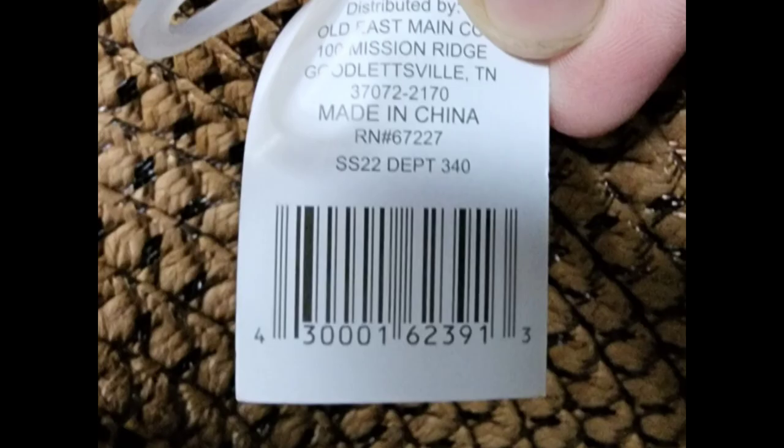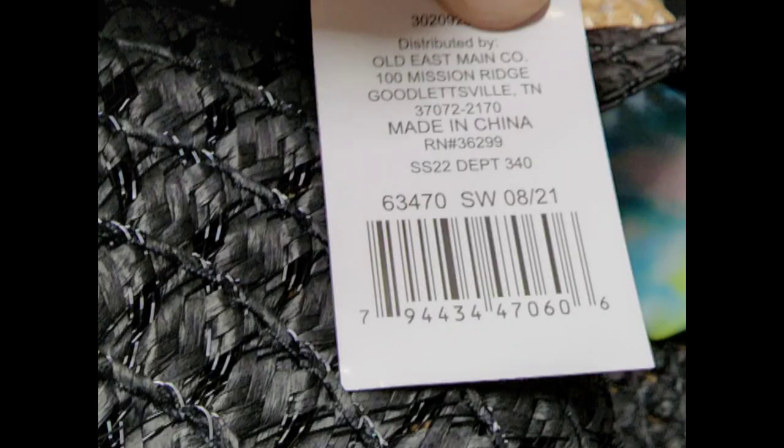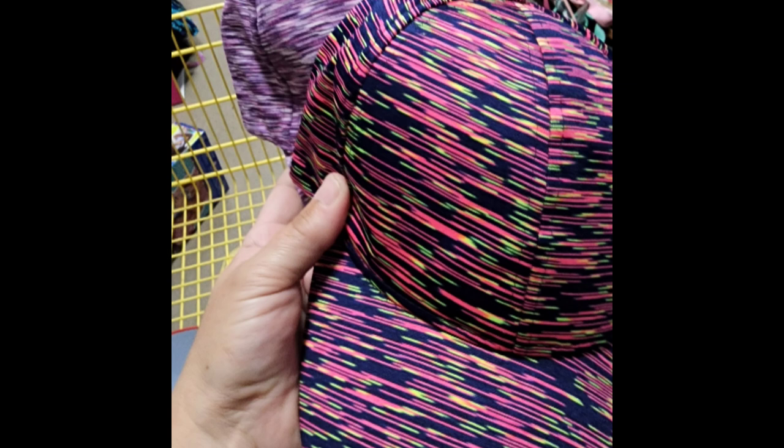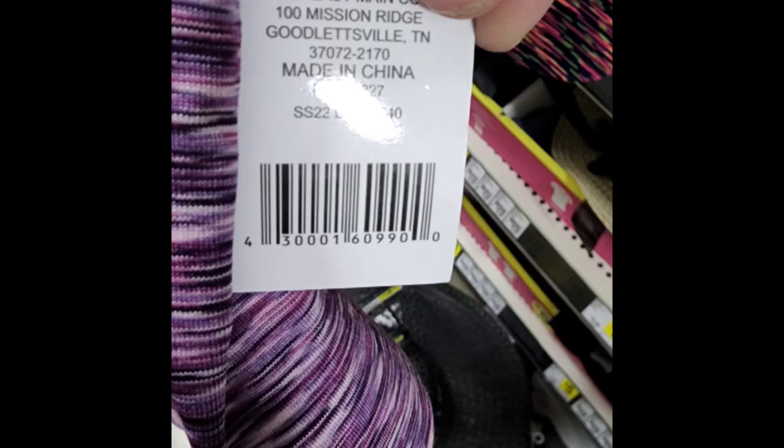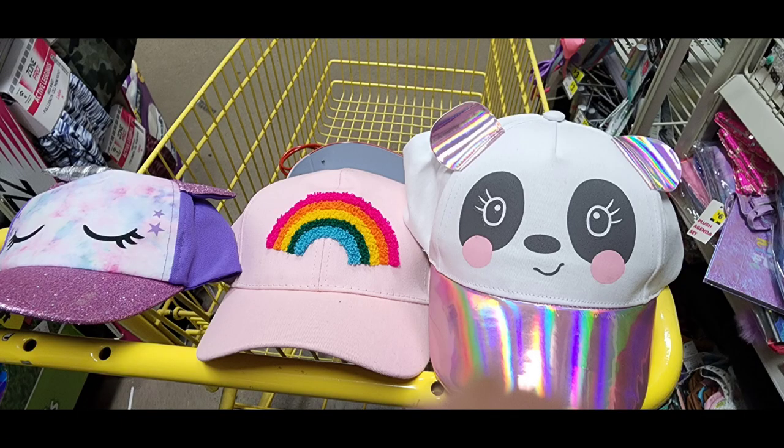Your number is 623913. Number is 794434470606. The last six is 655969. Okay, we have like a baseball style hat. And the number is 609917. Next hat is 609900. So here's the next three hats.